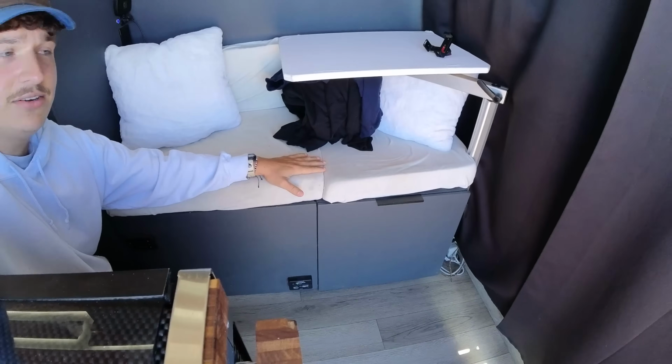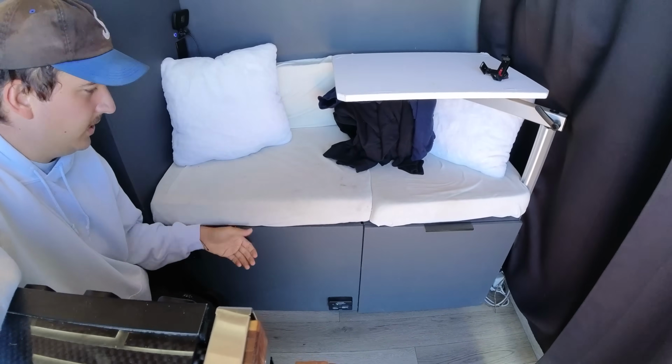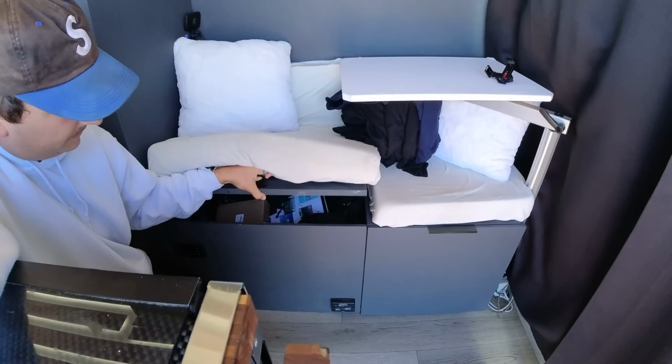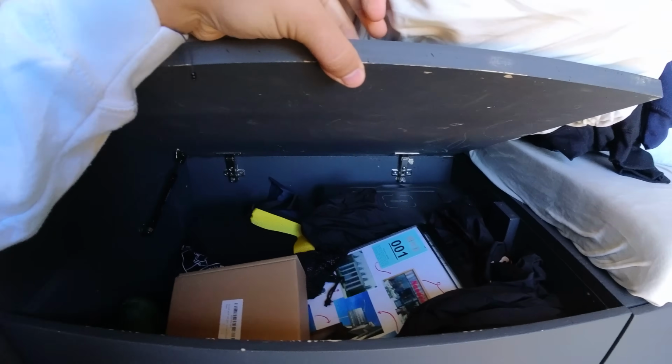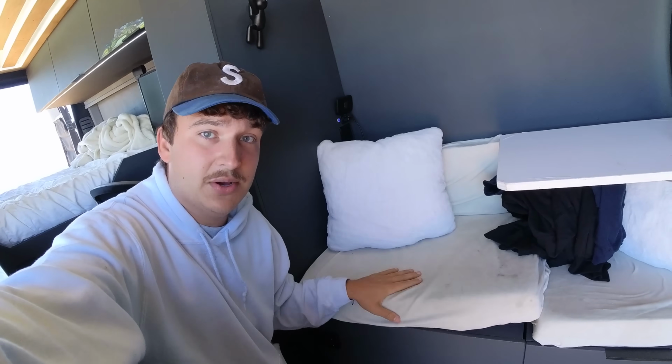And then also in this couch area, I have some storage under here as well. If you lift this cushion up and then lift this lever up, I have a bunch of storage under this bin. I have a bunch of miscellaneous stuff that I didn't really have a space for, and that's just where I store it, because I never really go into this bin.